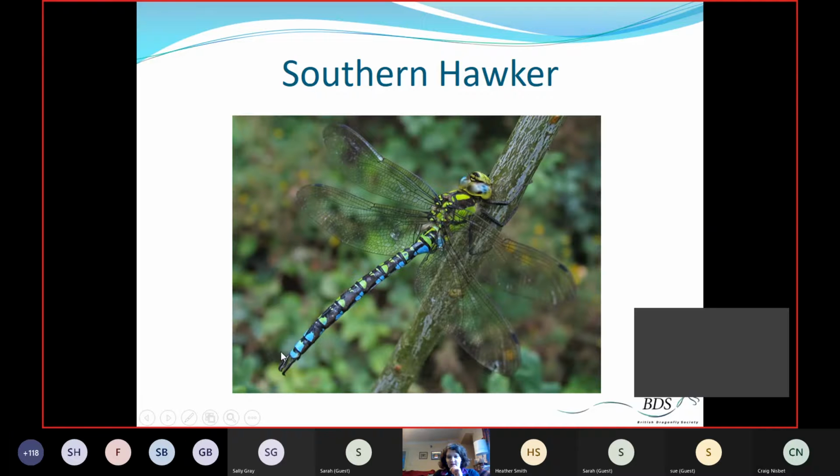Certainly they'll be in Perthshire fairly soon. They've got wider shoulder stripes than the common hawker, so they're almost like circles rather than stripes. You can see the costa here is black rather than golden. And coming down the abdomen, it's more green than yellow, so it's a greeny yellow with darker blue spots. In the last two segments, segments 9 and 10, those spots are fused, so they're stripes at the end of the abdomen.